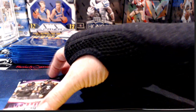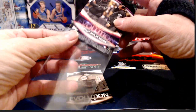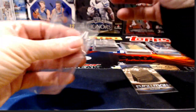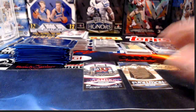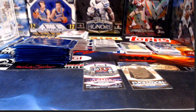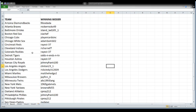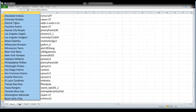And let's go ahead and get these out of the way first, and then we'll open our silver packs right after that. So what's going to happen? I'm going to go to the spreadsheet. I'll bring you along with me. I'm going to copy all of the team names from the spreadsheet. Then we'll go to random.org, and I will paste all of the team names in there. Base cards was a bidding position, guys, same as the team, so it's included in this as well.